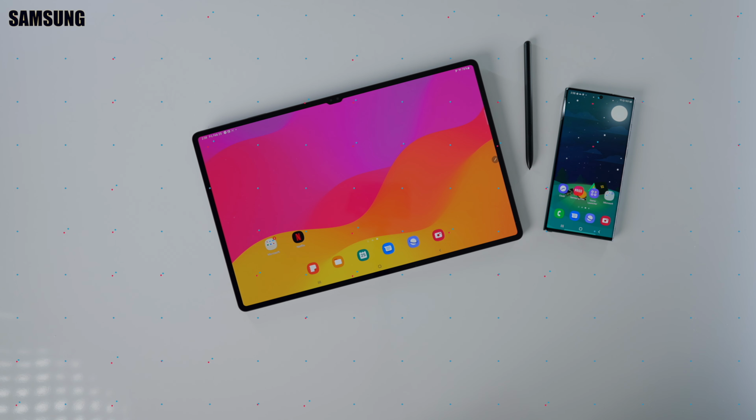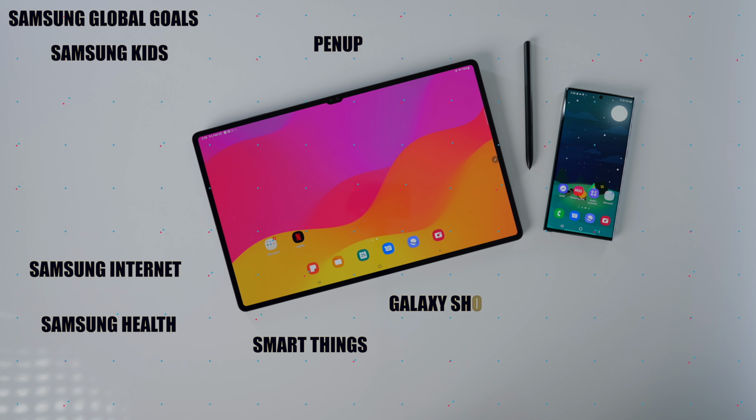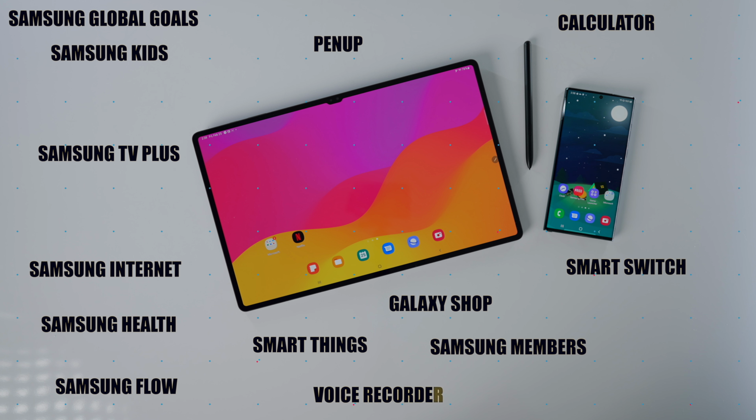However, we also have 13 applications that have been updated with this update. Boom. Samsung Global Goals, Samsung Kids, Pen Up, Samsung Internet, Samsung Health, SmartThings, Galaxy Shop, I assume it's Galaxy Store, Samsung Flow, Samsung Members, Samsung TV Plus, Calculator, Smart Switch, and Voice Recorder.